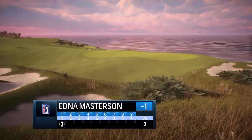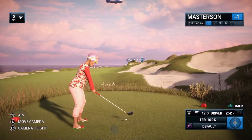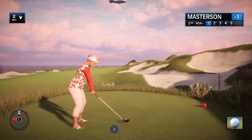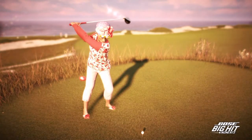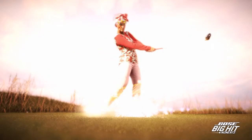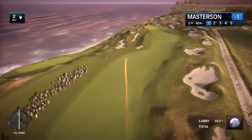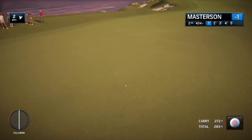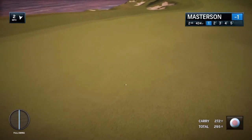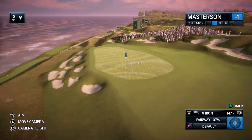So coming off a birdie on the last hole. She is winding up, just wants to tear the cover off this golf ball. Beautiful swing there. Long, just met longer. Good tee shot, good lie, and now a good chance to take advantage here on this hole.